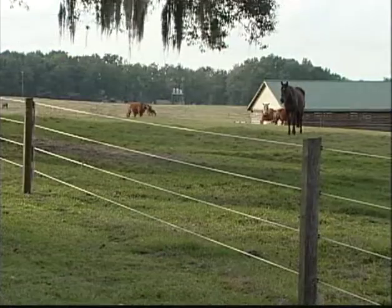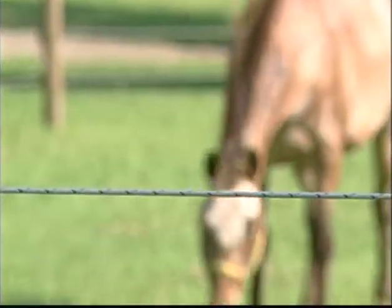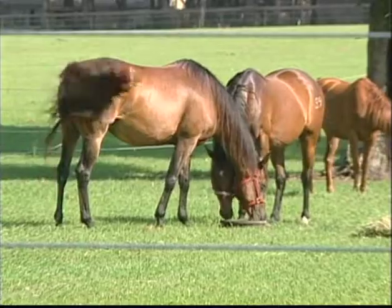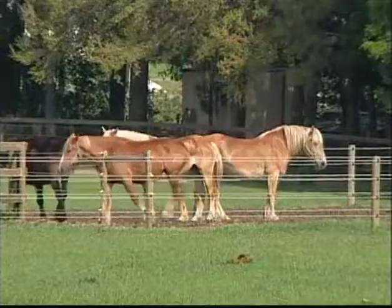The basic requirements of a fence are visibility and a smooth surface, something that the horse will not impale himself on. So if you can come up with something that would keep the horse away from the fence, then they're not going to get hurt.